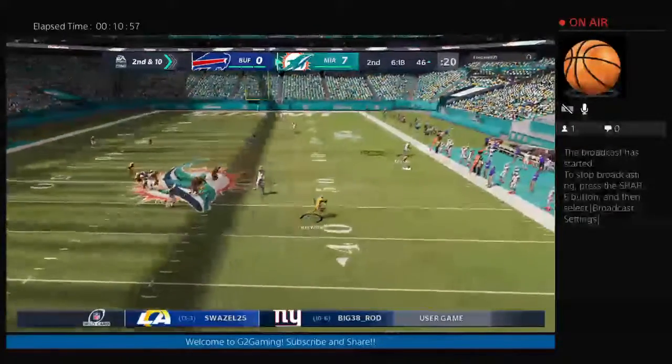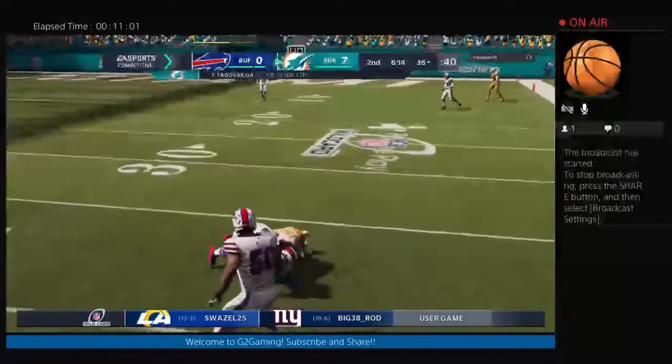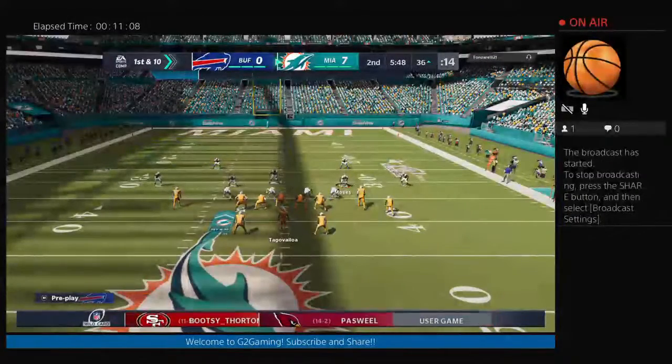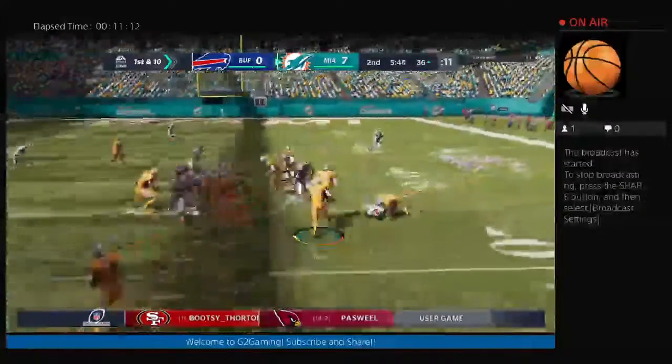From the shotgun now, here's an inside give. Nothing doing. Barely able to muster a yard to hit the 35. On the tackle. Yeah, things were pretty stacked up there in the middle of the line. A lot of bodies, not much space. I think ultimately he was fortunate to get anything out of that run.